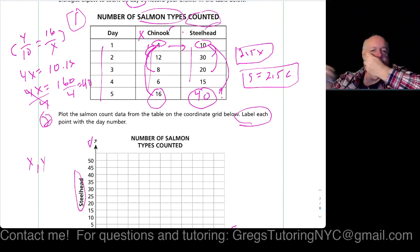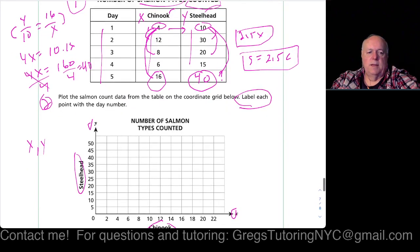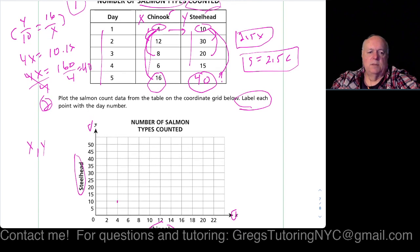So let's go. The X goes back and forth. Move the ladder back and forth, and the Y goes up and down the ladder. Okay, so Chinook was 4, 10 is here. Okay, it says label them, so this is day 1. Okay, the second one is 12, 30. So that's number 2. Okay, 3 is 8, 20. Okay, so they're not in order, if you notice that. Okay, 4 is 6, 15. They're not in order, but they look like they're making a line, right? And 5 is 16, 40, which is here, right?